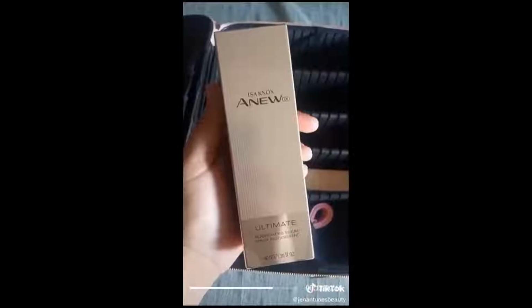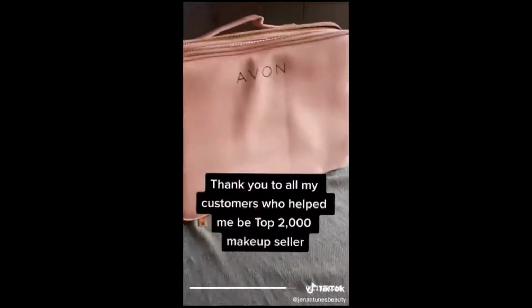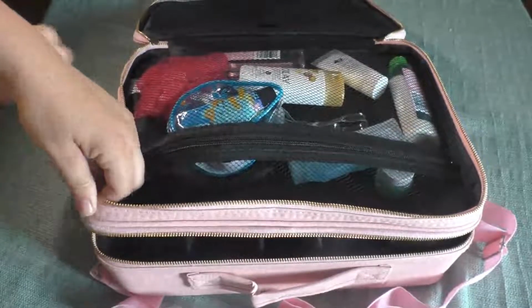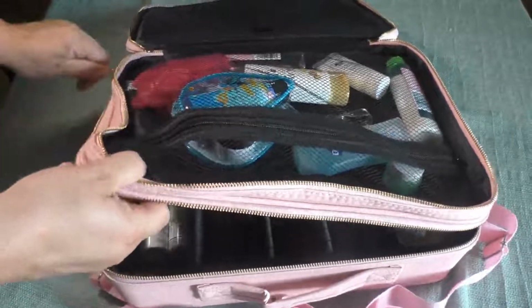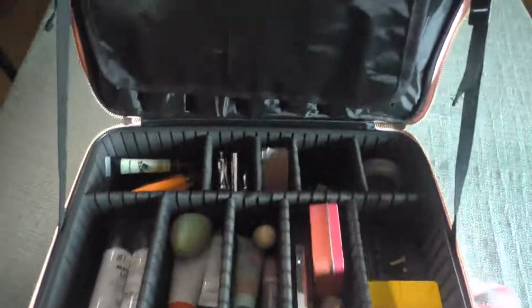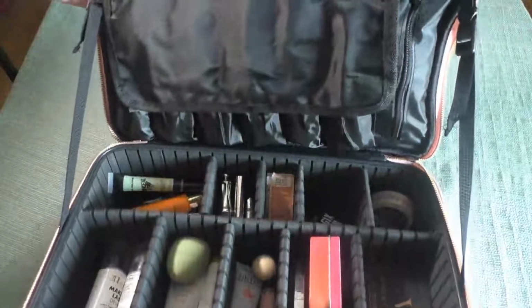So I recently got this makeup case from Avon by being a top seller in makeup. I am just so excited to use it with my next trip. Before, I would have to use multiple makeup bags just to bring everything. And now with this travel kit or makeup case, I'm going to be able to fit everything I want right in here. So I'm going to go through each of the products that I'm going to be bringing quickly. If you do miss something, I will have everything listed below in the order that I show them.